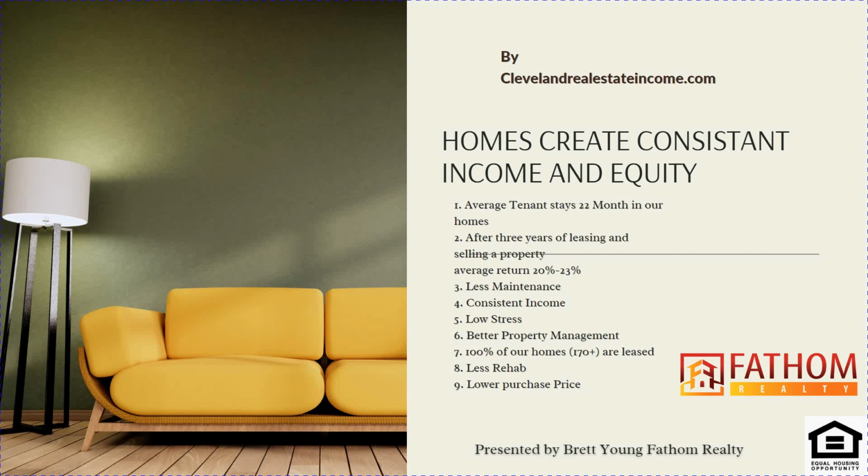So you don't have 4, 8, 12, whatever that multiplexes have. The consistent income, it's consistent. I mean, with the 22-month average, we have people that have been in the house for almost 6 years. So it's really consistent. I was talking to a client yesterday who has 3 houses with us for 2 years or more, and all 3 of those have only had one tenant. That's it. So his income has been consistent, and he loves the investment.